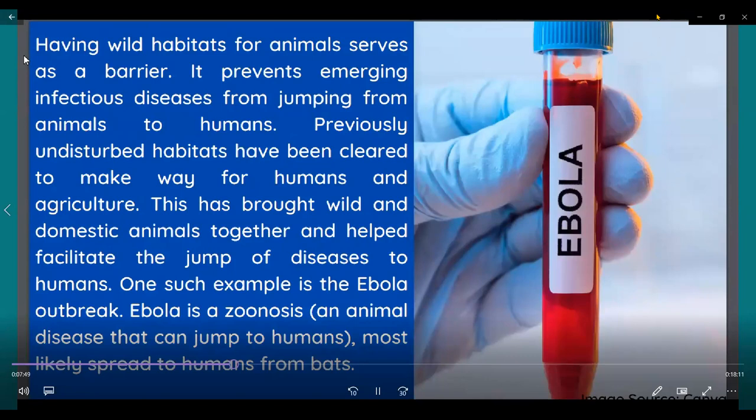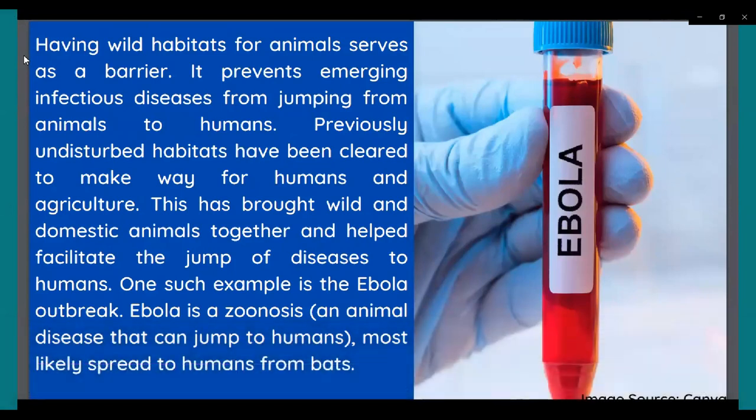Previously, undisturbed habitats have been cleared to make way for humans and agriculture. This has brought wild and domestic animals together and has helped facilitate the jump of diseases to humans. One such example is the Ebola outbreak. So Ebola is a zoonosis, an animal disease that can jump to humans, and mostly spread from bats to humans.